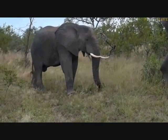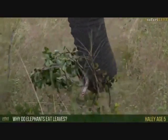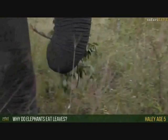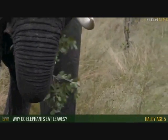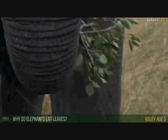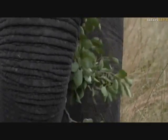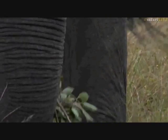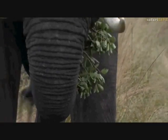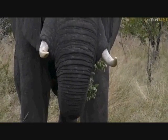Haley, good afternoon to you. You say you're 5 years old. Haley, I hope you're having a lovely weekend and enjoying these elephant with us. You want to know why they only eat leaves. Well, Haley, that's just the way the elephants have been made. They are herbivores, which means they only eat plant material, so grass or leaves or branches. That's all the elephant eat, and that is why they are called herbivores.